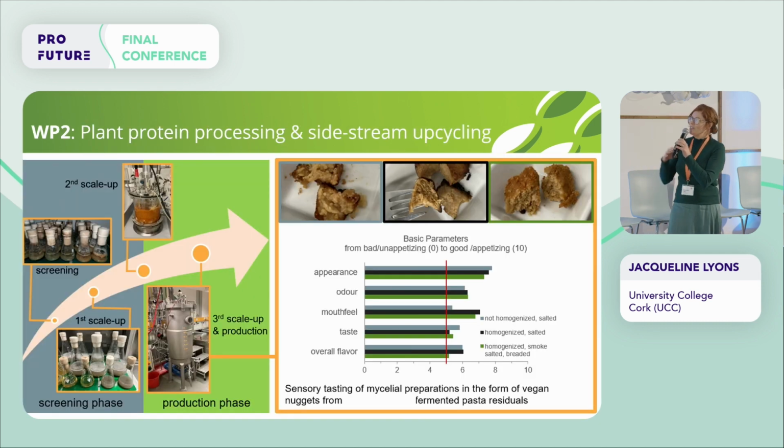Work package 2 was all about plant protein processing and side stream upcycling. It looked at the same 4 protein crops that we focus on in this project: chickpea, lentil, quinoa, fava bean. It looked at what you could do in terms of processing fractions of these proteins, particularly side stream upcycling. Basically, it looked at byproducts from the pasta making, brewing, and baking industries, and at what you could do with some of the protein fractions plus some of those side streams.